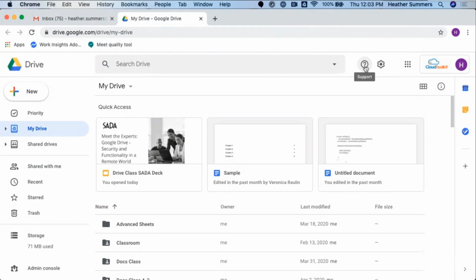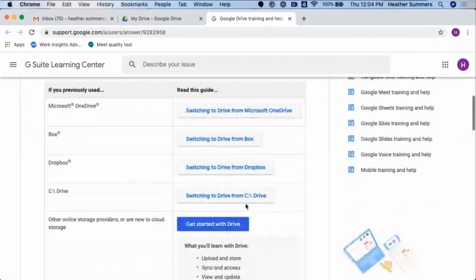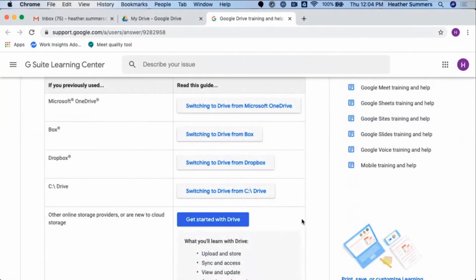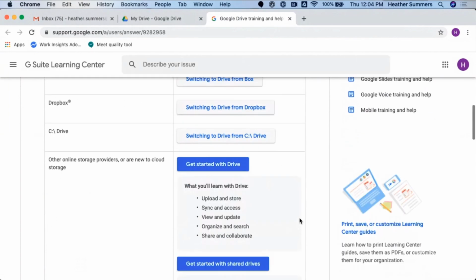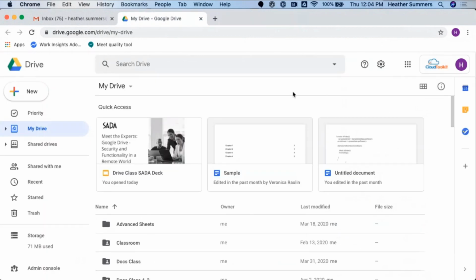If you go to the left of that, you're going to see a question mark here with the words training. So I'm going to cover a lot of material in this session, about 15 or so minutes, and I want to make sure that you can go back and get information. So if you go to this question mark and go to training, everything that I'm going to be covering is listed here. It shows you exactly how to get off of your C drive onto the Google Drive, which is helpful for working remote. It also tells you about getting started with Drive and then getting started with shared Drive. Everything that I'm showing you today, you can also use in your free consumer Gmail account.